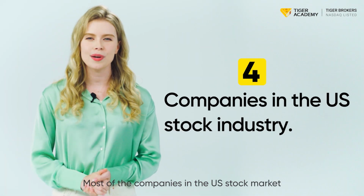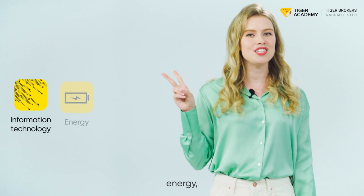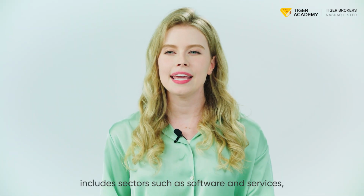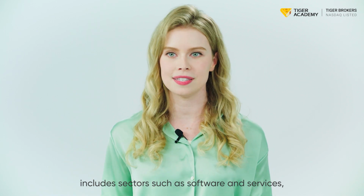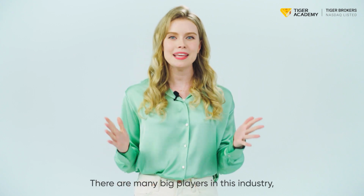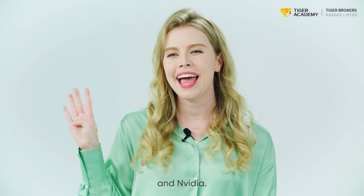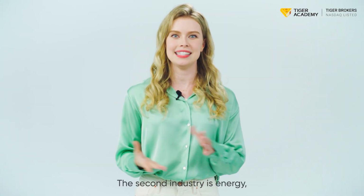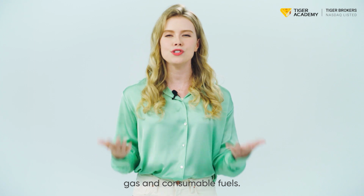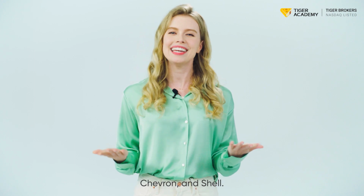Most of the companies in the US stock market are concentrated in these four industries: information technology, energy, healthcare, and consumer staples. The information technology industry includes sectors such as software and services, technology, hardware and equipment, and semiconductors. There are many big players in this industry, such as Apple, Microsoft, Amazon, Google, and Nvidia. The second industry is energy, which includes energy equipment and services, as well as oil, gas, and consumable fuels. The star companies in this industry are ExxonMobil, Chevron, and Shell.